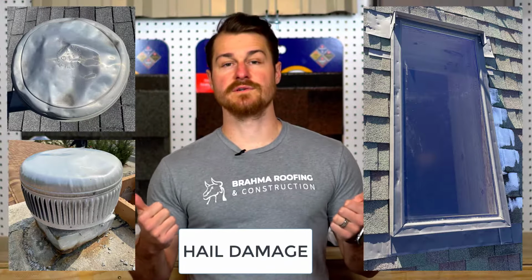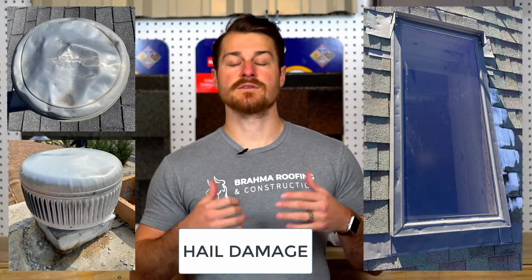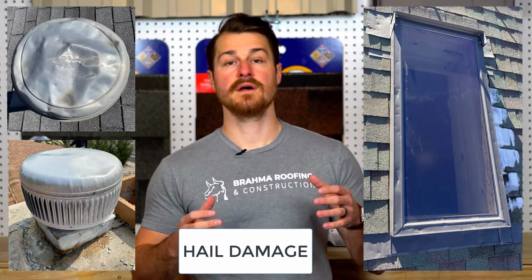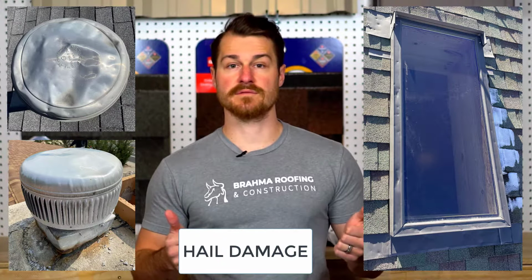So here are a couple of images that we took during our free roof damage inspections that showcase hail damage on soft metals. This will give you a better idea if you are taking a peek at your roof from the ground or looking with binoculars at those soft metals. Here's what you should be looking for.